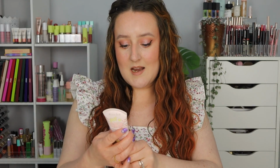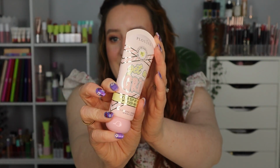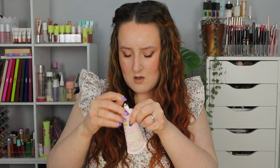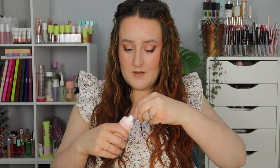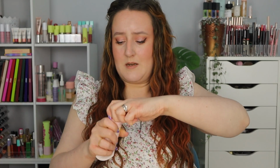So like I said, this is the Get a Grip. I never slip up when I'm stuck on you. And just look at the packaging. I do love the packaging and the design of it. So let's see. I really hope that this isn't tinted. Ooh, very, very liquidy. Oh goodness, that's squeezing out already. Let me put the lid back on.